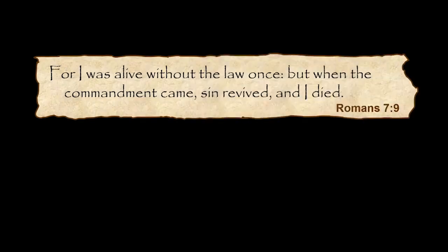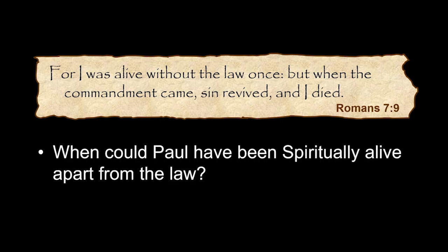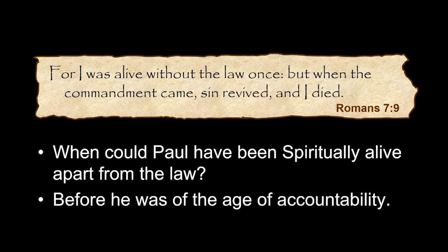Well, I'm not going to try to make a whole exposition of Romans 7, but the key point behind this is, when you get to verse 9, when could Paul have been alive, spiritually alive, apart from the law? Then the commandment came and he died. When could that have been? Only one time. That was before he was at the age of accountability. "I was alive apart from the law once, but when the commandment came," when I understood it, I'm accountable. And that sounds like a very technical argument, but it's the only way that thing really resolves.